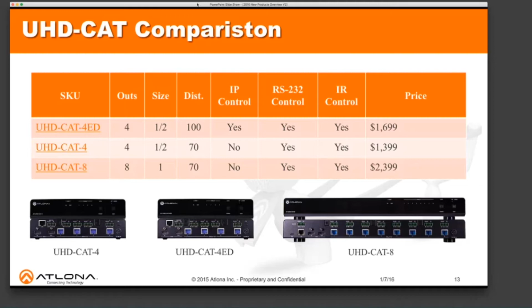The obvious question here is, with the Cat8, can we do extended distance? We do not offer extended distance on the Cat8 model, so to have 8 outputs, you would simply put together 2 of the Cat4 EDs, and that essentially would be a Cat8 output device.